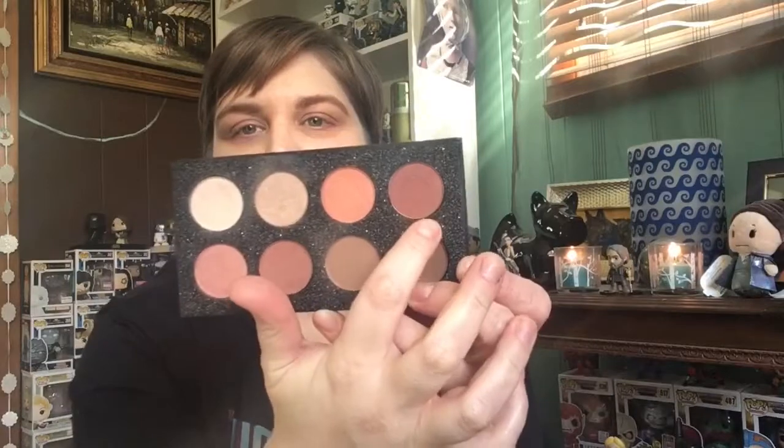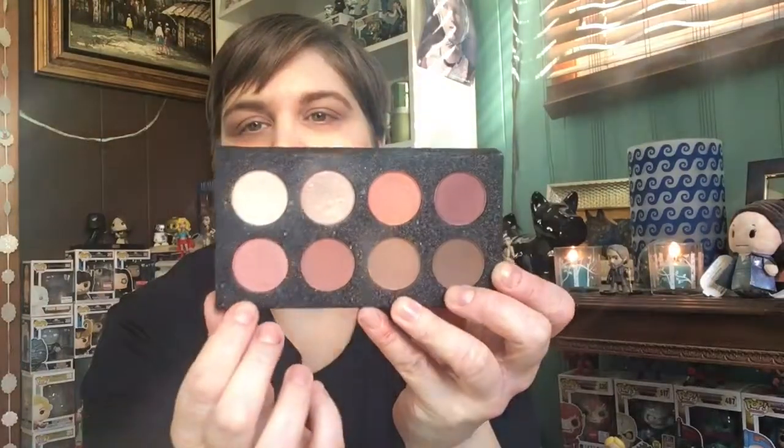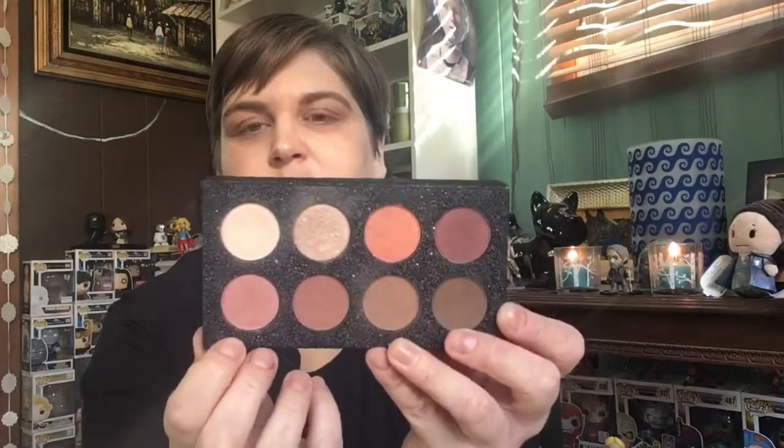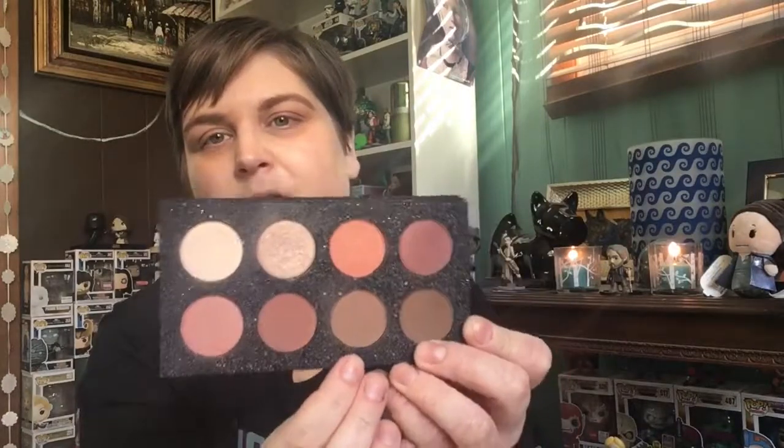Then you have this darker maroon shade, which is good for a crease. You've got a lighter maroon shade. This is a matte brownish maroon. Then you have a light matte brown, and then you have a dark matte brown. And this one doesn't look like much in the pan, but it actually looks really, really dark.